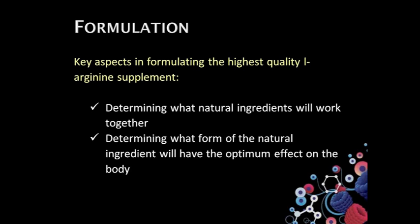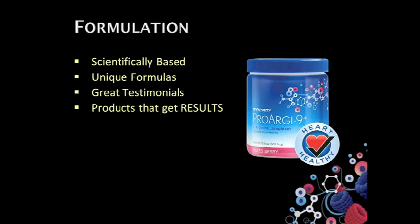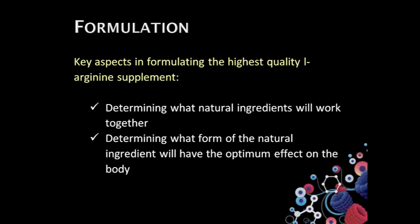Now, in talking more about formulation, when we're formulating a product, and specifically with ProArgi-9 Plus, there are key aspects in formulating the highest quality L-arginine supplement. And these are two very important points. The first of which is determining what natural ingredients will work together. And that's where, if I go back to the previous slide, scientifically based, that's why that is so important.